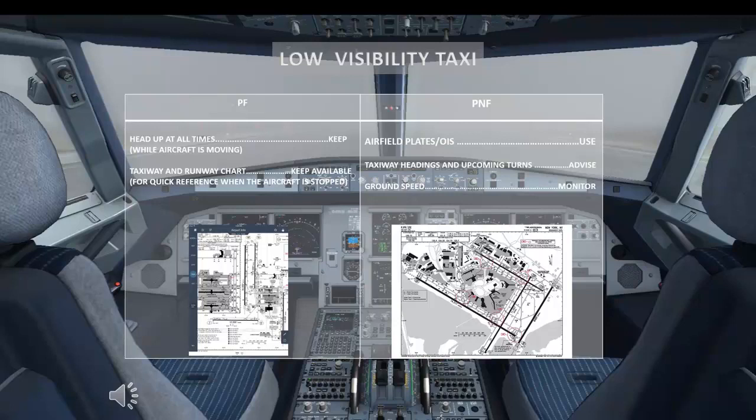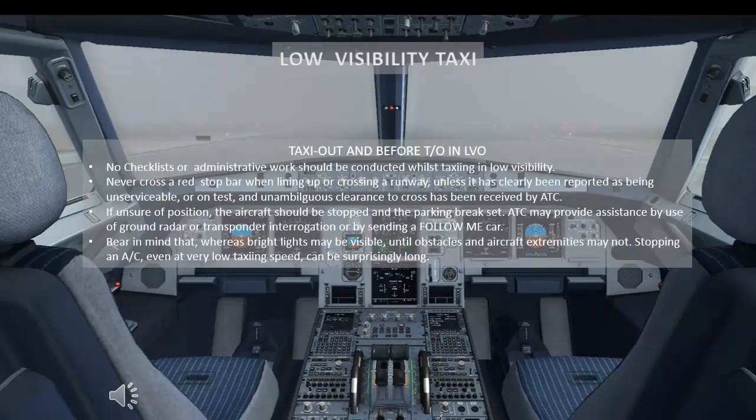Ground speed monitor. Taxi out and before takeoff in low visibility operation. No checklists or administrative work should be conducted whilst taxiing in low visibility. Never cross a red stop bar when lining up or crossing a runway, unless it has clearly been reported as being unserviceable, or on test, and unambiguous clearance to cross has been received by ATC.